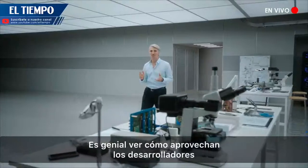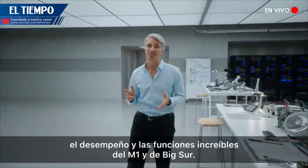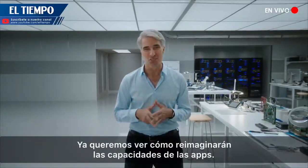It's amazing to see developers take advantage of the incredible performance and features of M1 and Big Sur. We can't wait to see them reimagine what apps can do. Over to you, John.